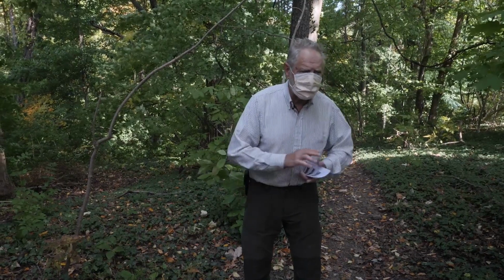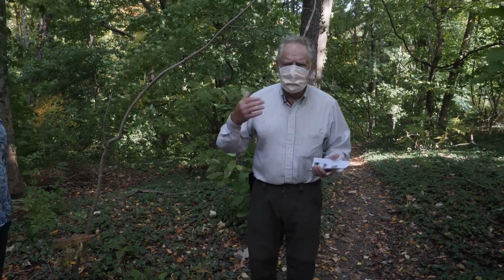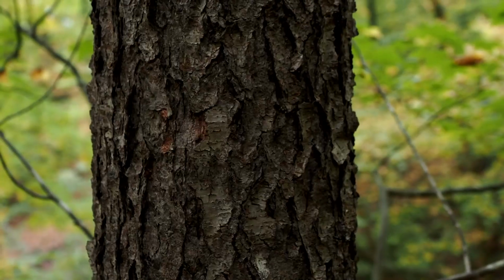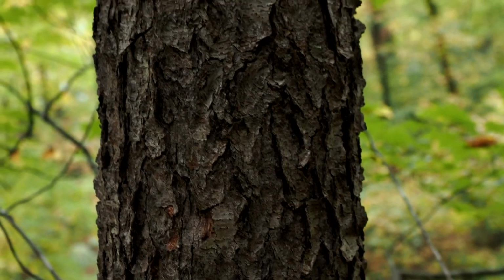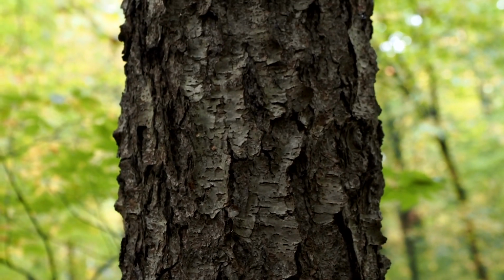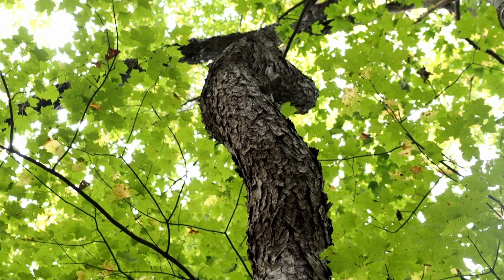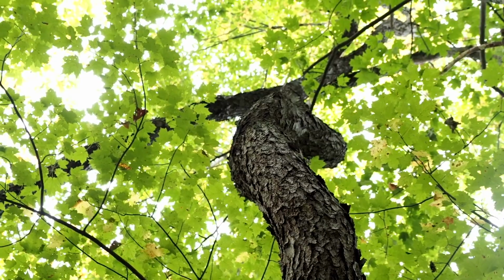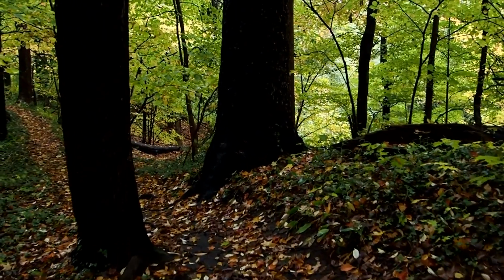Okay? So, as I said, this is not great farmland, so the trees were not cleared necessarily for pasturing or field crops, but for wood and charcoal. And what grew up since then has been quite opportunistic. So here we are in an area that has a number of wild cherry, black cherry trees, and these rough bark trees are all cherries.